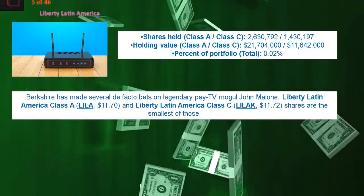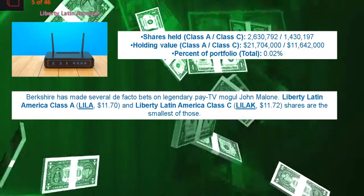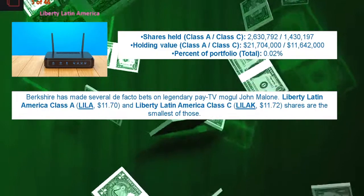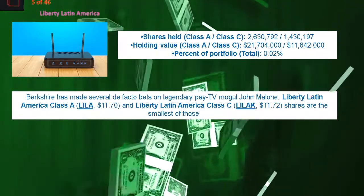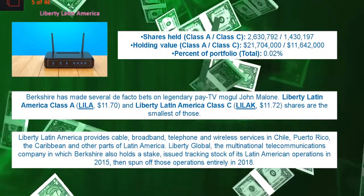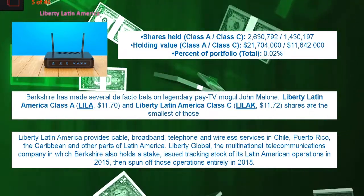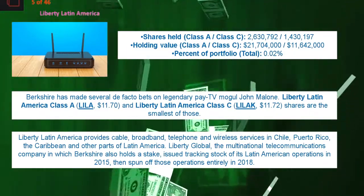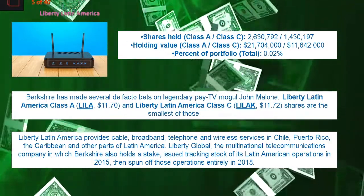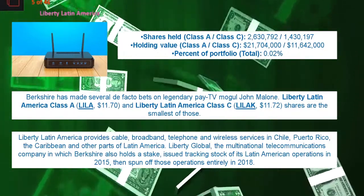Berkshire has made several de facto bets on legendary pay TV mogul John Malone. Liberty Latin America Class A, at $11.70, and Liberty Latin America Class C, at $11.72. Shares are the smallest of those. Liberty Latin America provides cable, broadband, telephone and wireless services in Chile, Puerto Rico, the Caribbean and other parts of Latin America. Liberty Global, the multinational telecommunications company in which Berkshire also holds a stake, issued tracking stock of its Latin American operations in 2015. Then spun off those operations entirely in 2018.